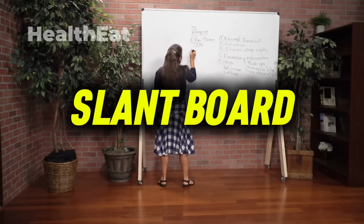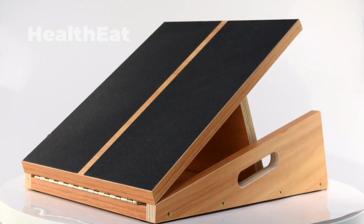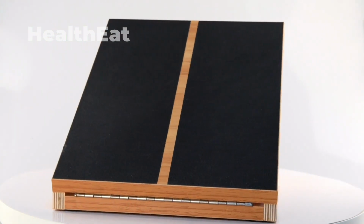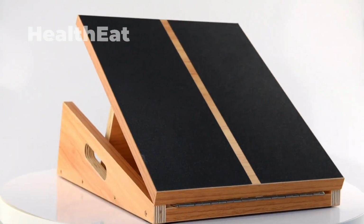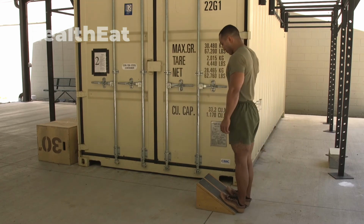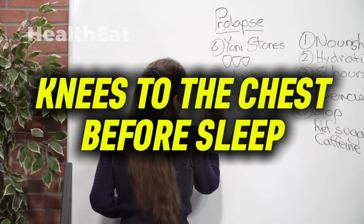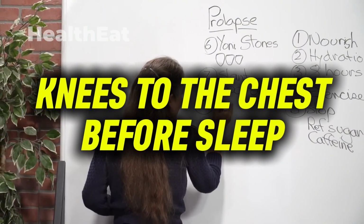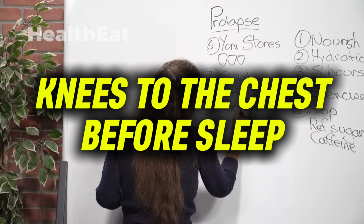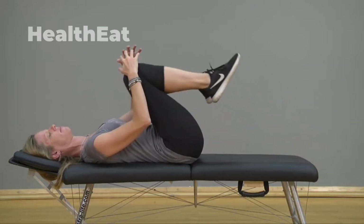So number 7, slant board. Slant board for 10 minutes a day. That's a really old remedy. If you had a prolapse 60 years ago, the doctor would often tell you to use the slant board. And the other one is the knee chest. Knee chest position before sleep.